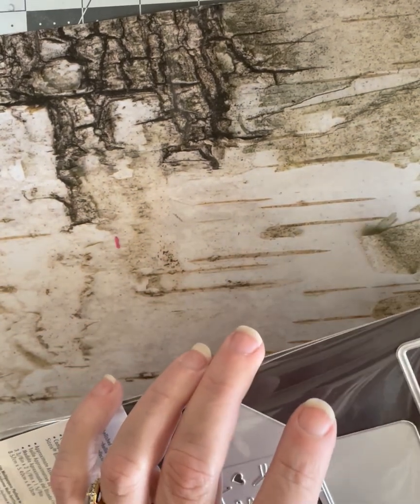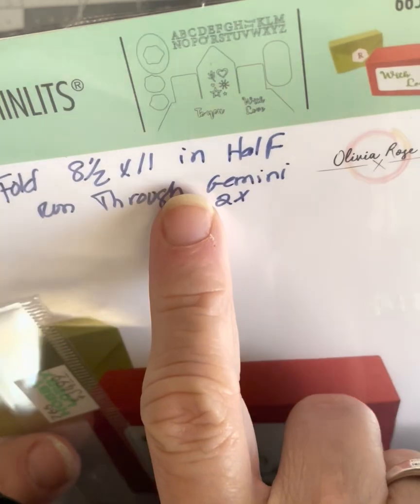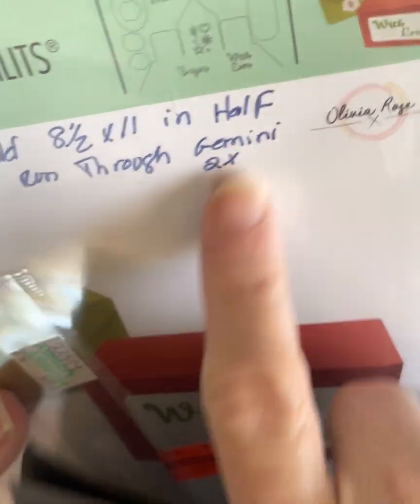I wasn't going to put this on a plate, but it has these wax rings and all these little bits and parts, so I did do that. And I also wrote the directions here. Fold 8.5 by 11.5. Run through Gemini. Now, because this is a thicker piece of paper, I ran it through my Gemini twice, so it cuts all the way through. And this is what you will end up with.